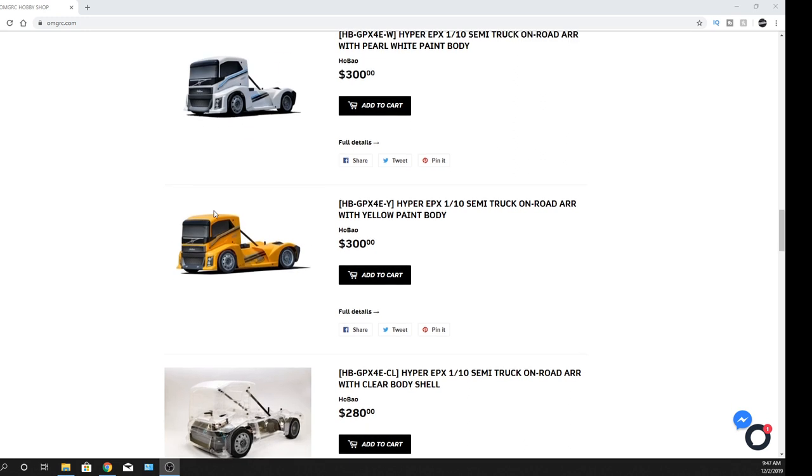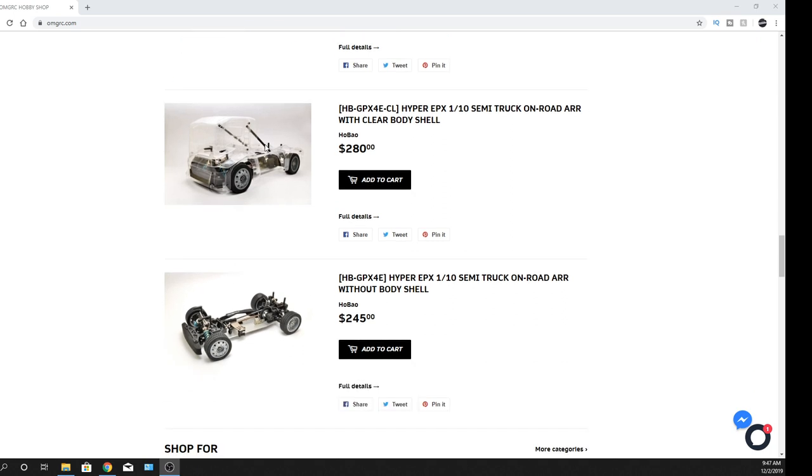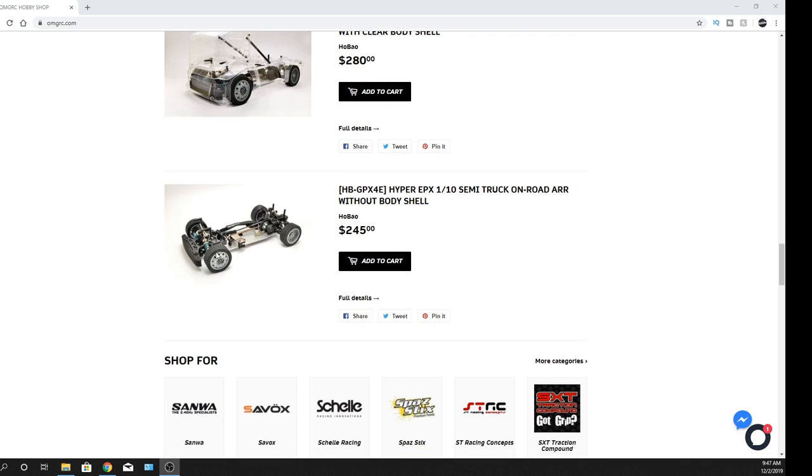They do come in three different models. You've got these two models here, just different colors. Then you have one not painted at all, which I'm sure a lot of people would go for as well. It's a $20 difference, so depending on your paint supplies, you can save a little bit there and make it your own. And then you also have the one that doesn't have a body on it at all, so no shell. So you've got a few different options there. It definitely looks pretty premium. You guys can chime in regarding that one.